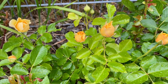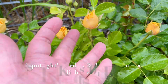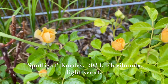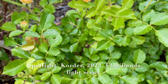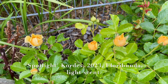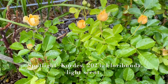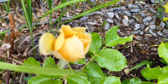This is Spotlight, a Floribunda from Kordes. She is really beautiful now and has a lot of buds that are slowly opening. I bought her last year directly from Kordes, and last year she was also performing very well. A very, very healthy rose and a very beautiful color.